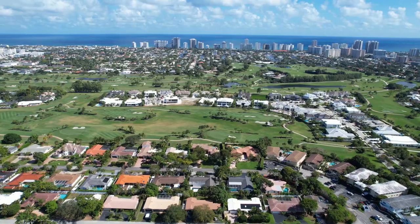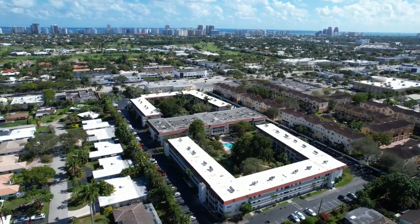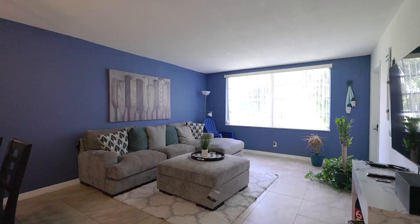Hey guys, so welcome to Kingsport Gardens. Beautiful community. It's literally a stone's throw away from the Coral Ridge Country Club. So close to the beach, you can feel the breeze. So upon entry, you'll be greeted by the spacious living area. It has enough space for a large sectional, as you can see, and a dining table.